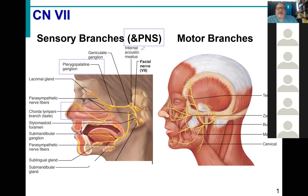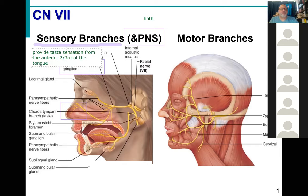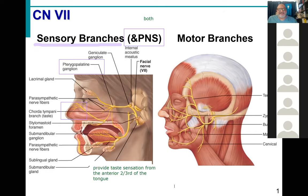But what I want to talk about for now is that it has both sensory and motor. This is, of course, a mixed nerve. The motor is the movement of the face. The primary function of the sensory is to provide our sense of taste from the anterior 2/3 of the tongue. Now let's cheat and put that down here. So it provides that taste sensation from the anterior 2/3 of the tongue.